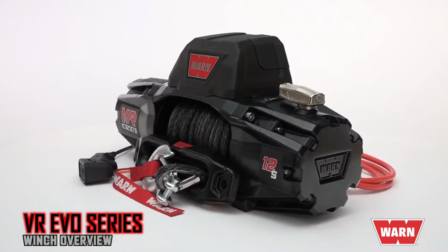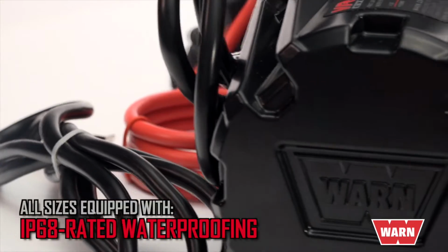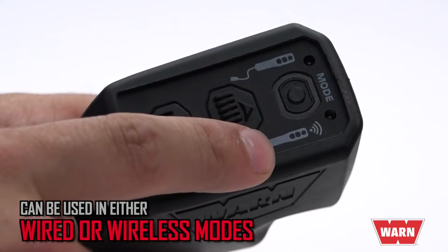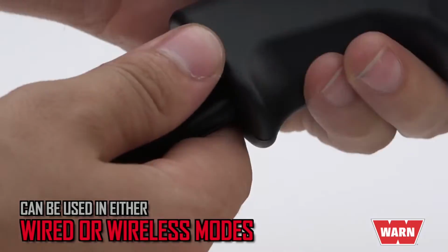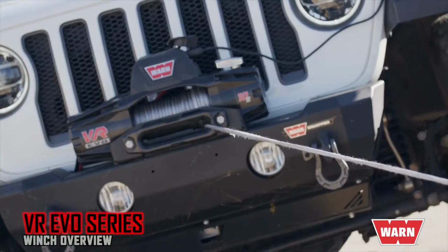Our new Evo 8, Evo 10, and Evo 12 models feature complete IP68 rated waterproofing that keeps the elements out. The advanced 2-in-1 remotes are more versatile. Use them in either wired or wireless mode. And no competing winch has a faster line speed.